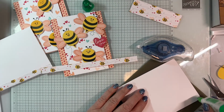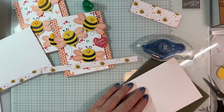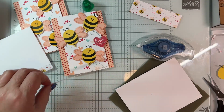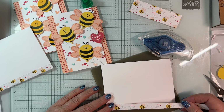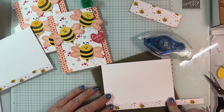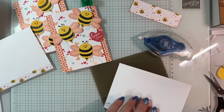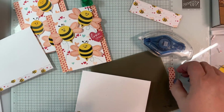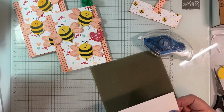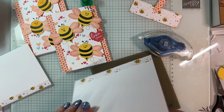If you're going to put designer series paper on your envelopes, I suggest using glue or tearing tape, because then it will be firmly established. Nice and tight. I don't want my cards to mess up any postal equipment because they've got my return address. And I don't know, the flap looks a little boring, but I think that's okay.